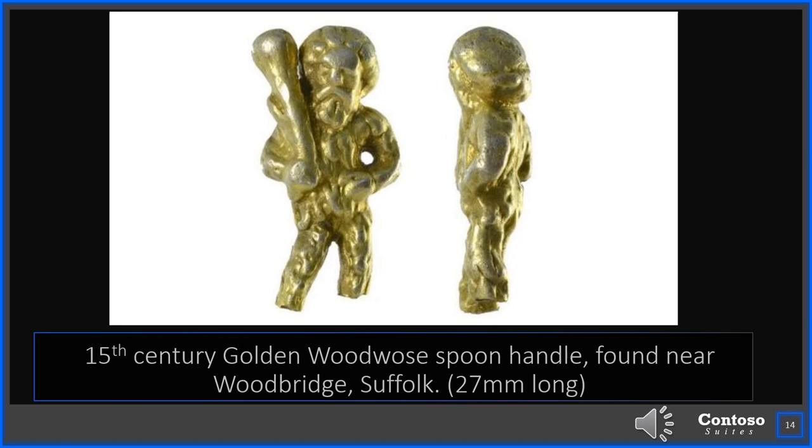And for something completely different, a 15th century golden Woodwose spoon handle. So you've got to imagine a spoon at the bottom of him as well. And this was found in Woodbridge, Suffolk, only a year or two ago.